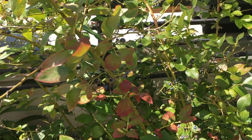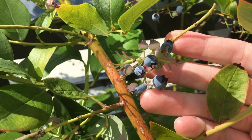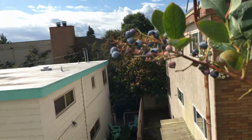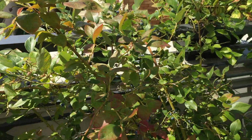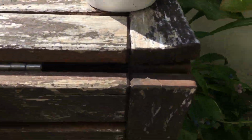Up here we have the blueberry. You can see some of the fruits have dried up because I haven't really harvested the fruits recently, but these ones over here are looking pretty good. And then over here we have the calla lily.